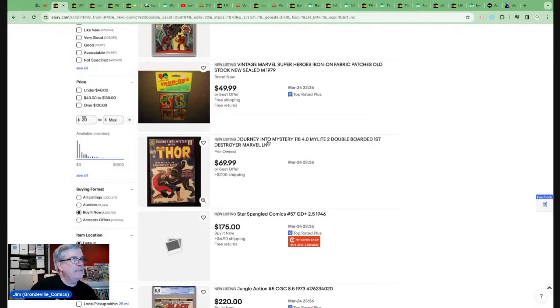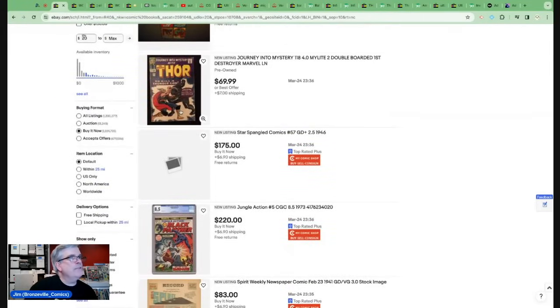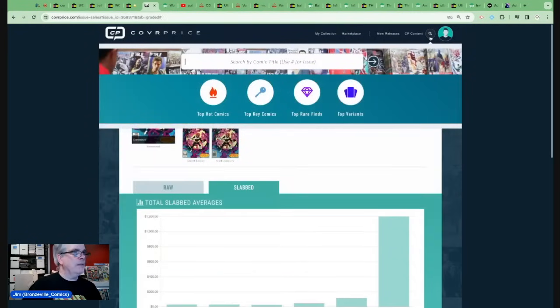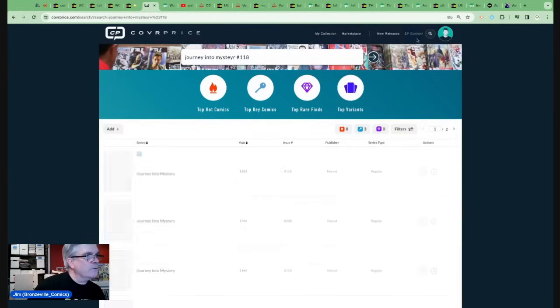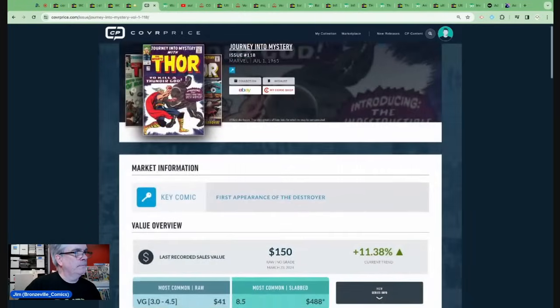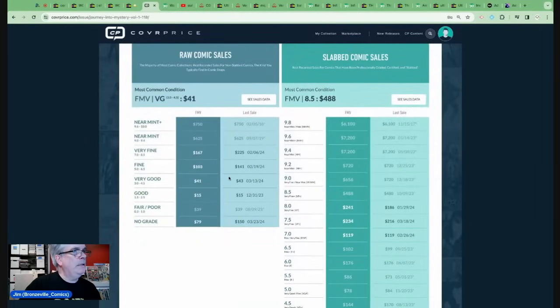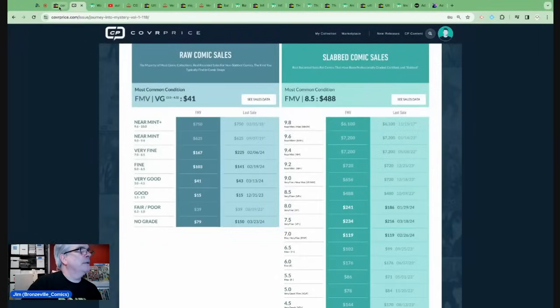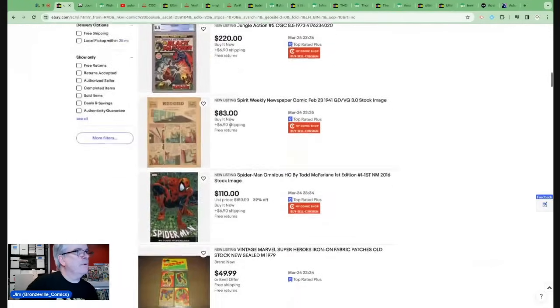Yeah, this person has some interesting books. What is a Journey into Mystery 118 mid grade, lower part of mid grade? Just out of curiosity, Journey into Mystery number 118. It helps to spell things right. Yeah, there we go. It doesn't matter. So that book in mid grade is about a $40 book. And they have it for 70. So that is not a reasonable price.